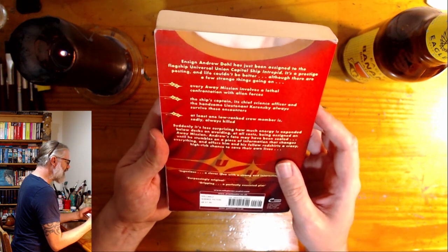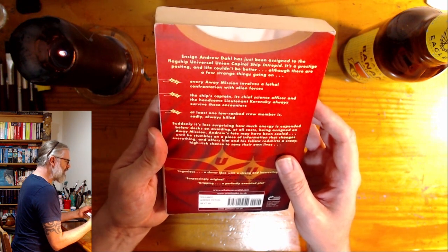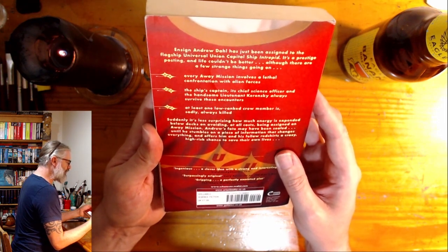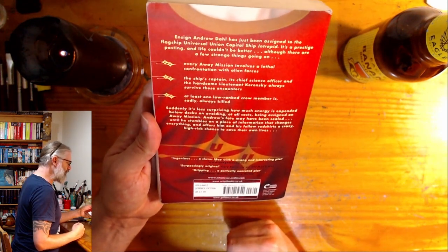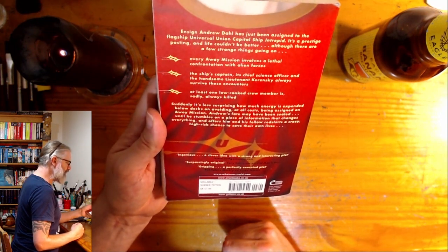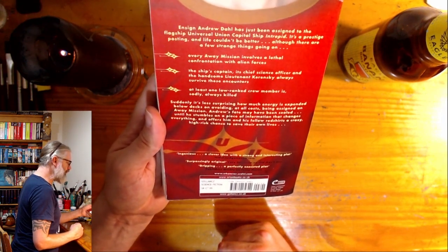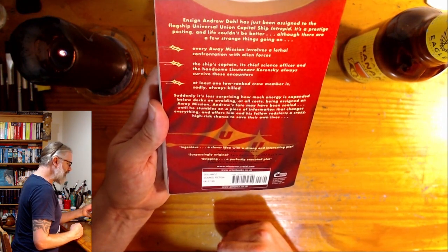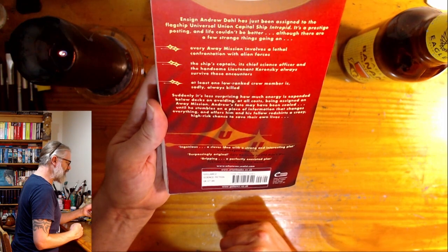Okay, so Ensign Andrew Dahl has just been assigned to the flagship Universal Union capital ship Intrepid. It's a prestige posting and life couldn't be better, although there are a few strange things going on. Every away mission involves a lethal confrontation with alien forces. The ship's captain, its chief science officer, and the handsome Lieutenant Kerensky always survive these encounters. At least one low-ranked crew member is sadly always killed. Suddenly, it's less surprising how much energy is expended below decks on avoiding, at all costs, being assigned an away mission. Andrew's fate may have been sealed until he stumbles on a piece of information that changes everything and offers him and his fellow red shirts a crazy high-risk chance to save their own lives.